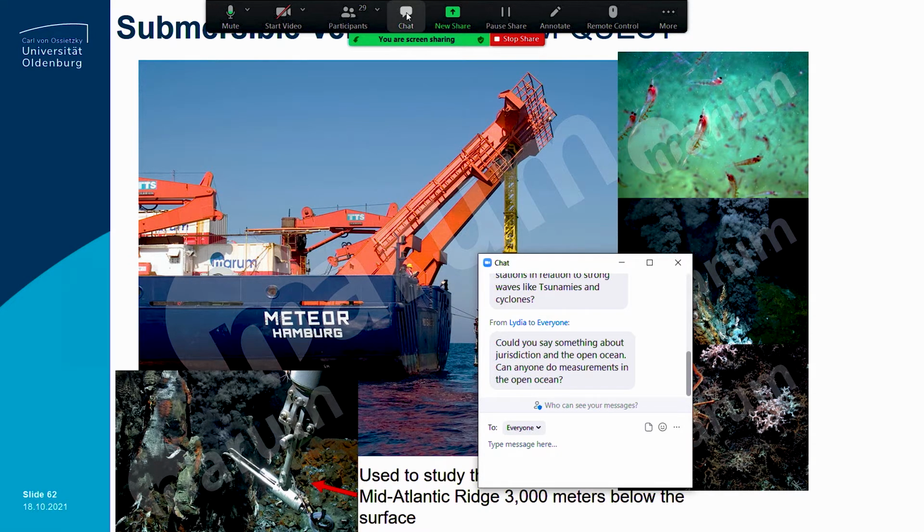there's no body where you can apply for permission to do science. So once you're in the open ocean, you can do whatever science you want. Reasonable, okay, let me put it this way. It has to be reasonable science, as long as it doesn't go against general rules of different countries. So you can do whatever reasonable science you want in the open ocean. You don't have to apply for diplomatic permission to do science in those waters.